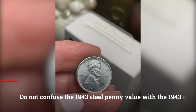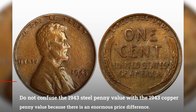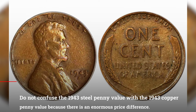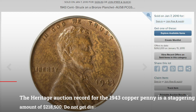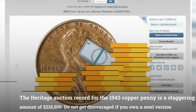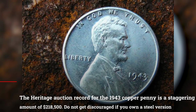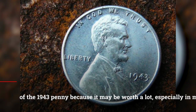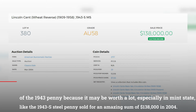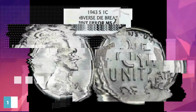Do not confuse the 1943 steel penny value with the 1943 copper penny value because there is an enormous price difference. The Heritage auction record for the 1943 copper penny is a staggering $218,500. Do not get discouraged if you own a steel version of the 1943 penny because it may be worth a lot, especially in mint state. Like the 1943 steel penny that sold for an amazing sum of $138,000 in 2004.